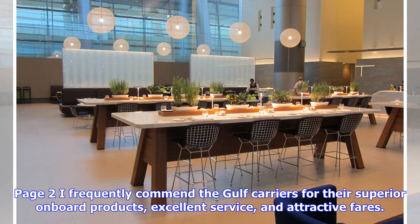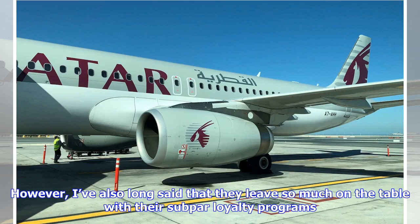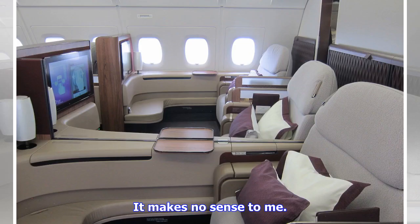I frequently commend the Gulf carriers for their superior onboard products, excellent service, and attractive fares. However, I've also long said that they leave so much on the table with their subpar loyalty programs. It makes no sense to me.